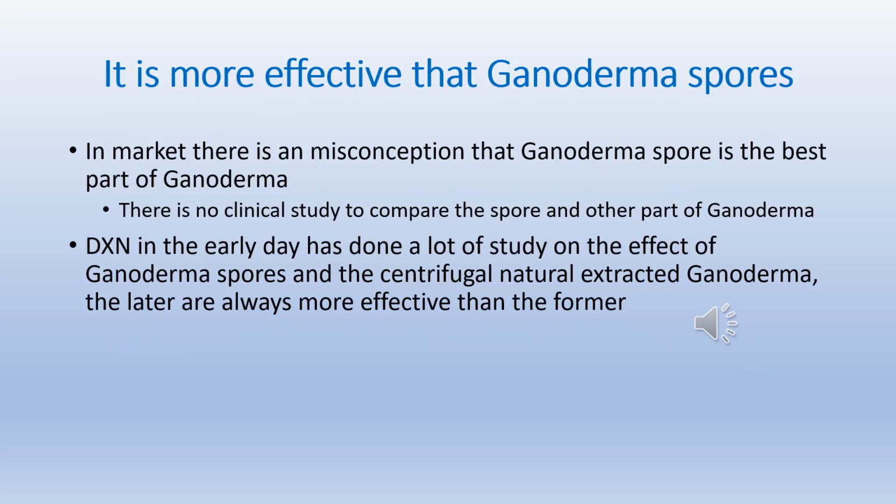In the market, there is a misconception that Ganoderma spore is the best part of Ganoderma. But the problem is that there is no clinical study to compare the spores and other parts of Ganoderma. In the early days, DXN had done a lot of study on the effect of Ganoderma spore and our centrifugal natural extraction Ganoderma. We found that our extracted Ganoderma is always more effective than the former. And because of this centrifugal process, all the spores are attracted into the products.